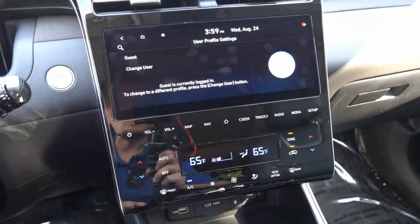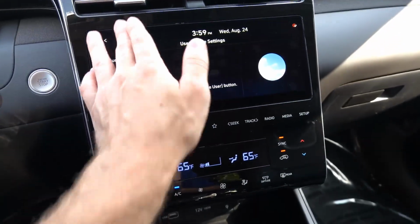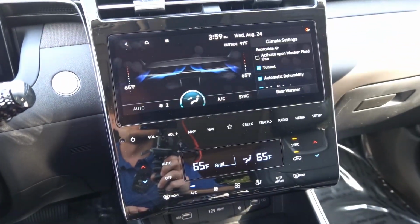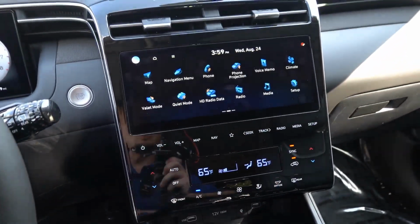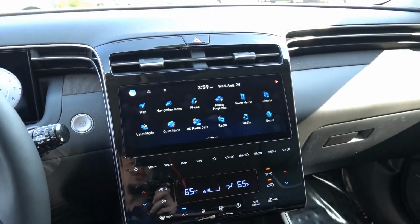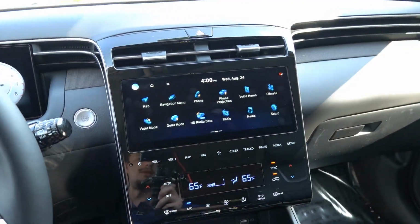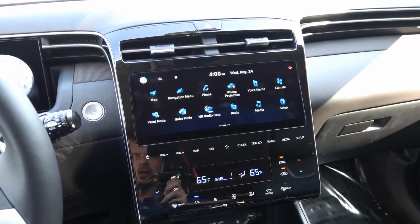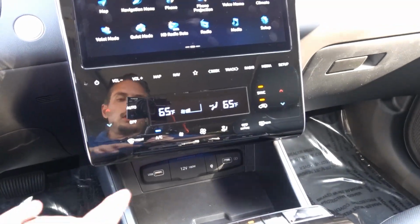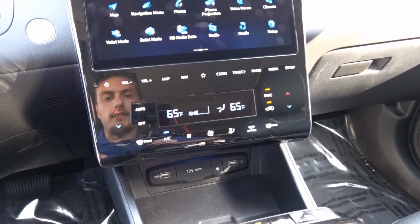You do have your two driver profiles that you can set up and tie to the memory seating buttons on the door. You can access some of your climate settings. Overall, it's a very intuitive system, and if you want to check out the full usage of this system, I have a separate video going over everything you can do with this infotainment system, so make sure to check that one out if you're interested. But like I said, you have all your touch-sensitive buttons, including the dual-zone automatic climate control up front.